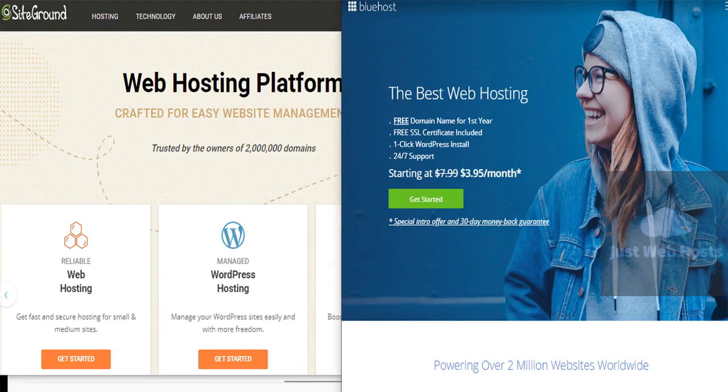Let's start. Both Siteground and Bluehost are directly recommended by WordPress as a preferred choice of web hosting. Going by the numbers, Bluehost seems to top here, but we recommend Siteground, as you are about to find out why in a few seconds. They are both easy to use and newbie friendly, but Bluehost offers cheaper WordPress hosting.